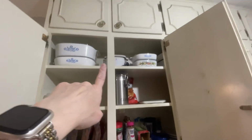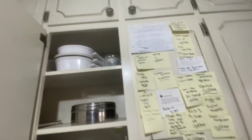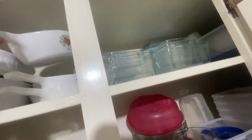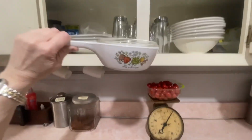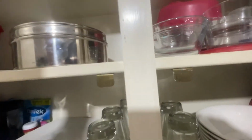Anyway, so I told y'all I kept some of my Corningware. I think these are really cool. And no, I know I don't use them yet, but I don't care. I'm hanging on to them. These are like simmer, like a little pot you'd cook with. I know. Shut up. Yes, they're all something you cook with. But anyway, hang on now.